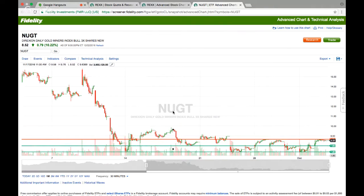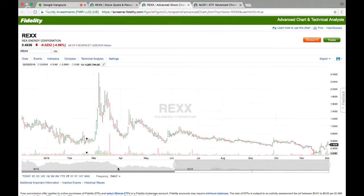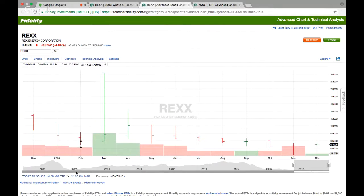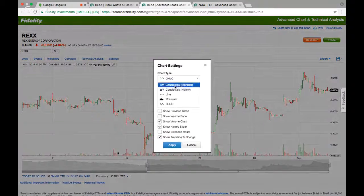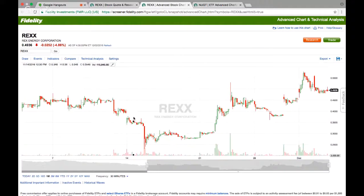to give you guys a better understanding on how it is that I do technical analysis when it comes to stocks. Rex is also one that I was trading. Notice that, let's see, we got 1 month, 30 days. Change this. So this is going to be the last stock that I'm going to be talking about.